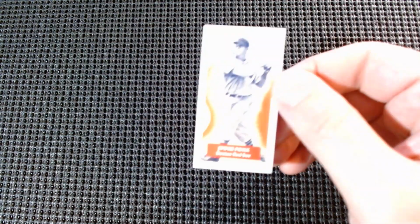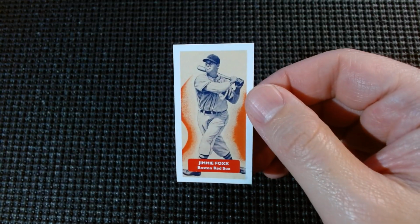And my wife, the greatest of all time. She's the goat. And I'm the kid. But I'm not kidding this time around. That's a pretty cool image of old Jimmie Foxx there.